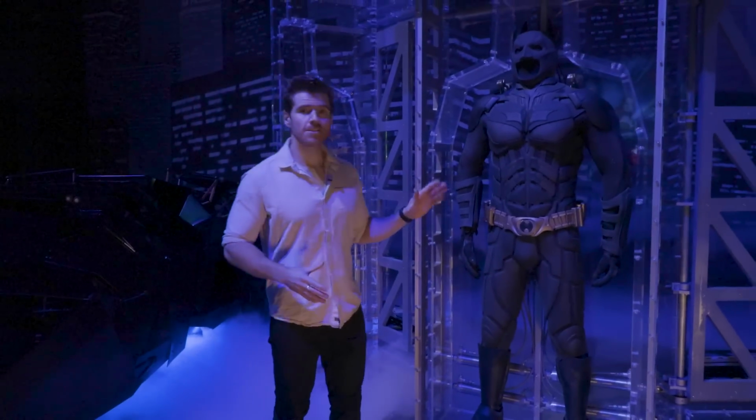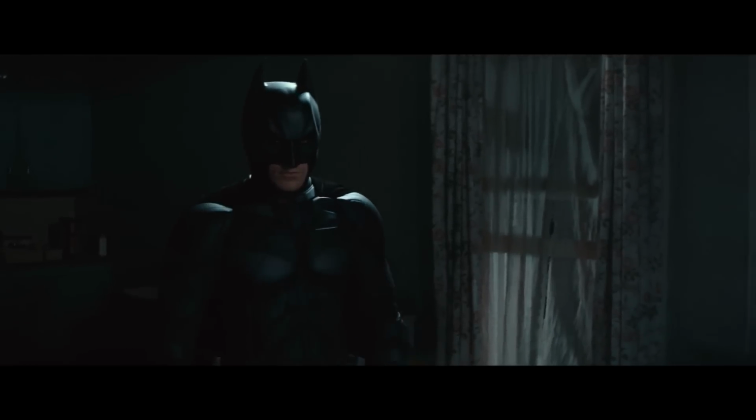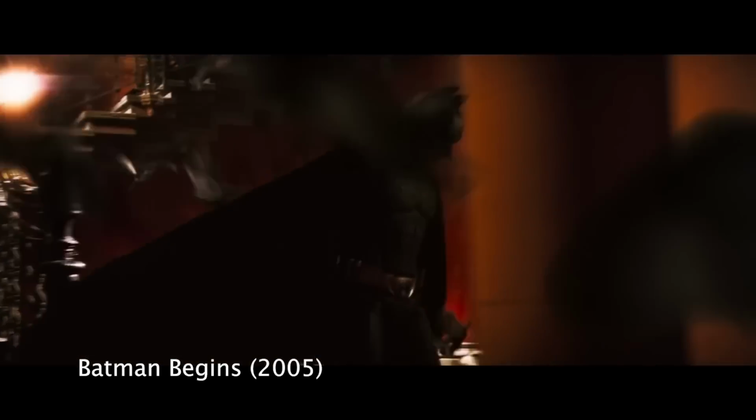Okay, what we have here is a screen-used Batsuit worn by Christian Bale in Christopher Nolan's The Dark Knight. So before we get started on this suit, let's backtrack to Batman Begins. The Batsuit used in Batman Begins, pretty much the same principle applied when you think about Clooney, Kilmer. It was a neoprene undersuit with foam latex armor pieces glued on top.